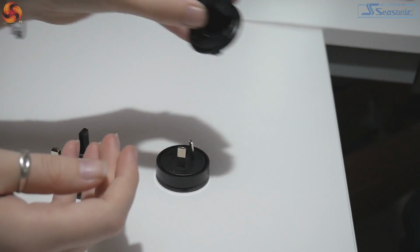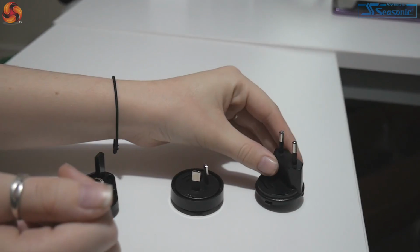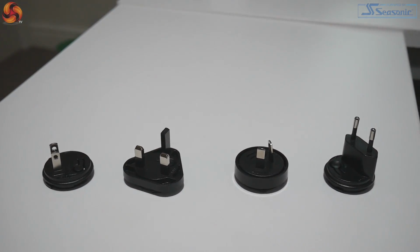Overall, I think this is really good because that means when it comes to using this product, it is going to be able to be used worldwide without any fear of not having the right adapter.